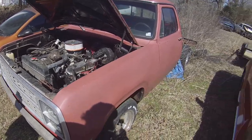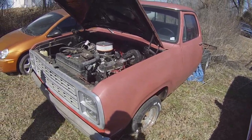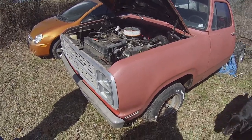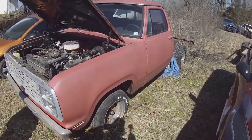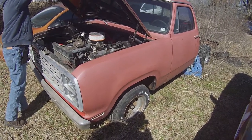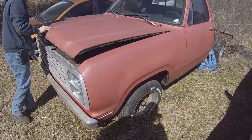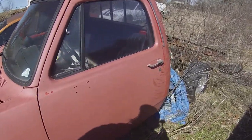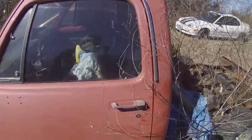So we put it in this truck, and I don't know how streetable it will be with that motor in there. But once we get this thing lined out and back on the road, that engine may come out and go in the Barracuda. But yeah, it needs to be put back together.